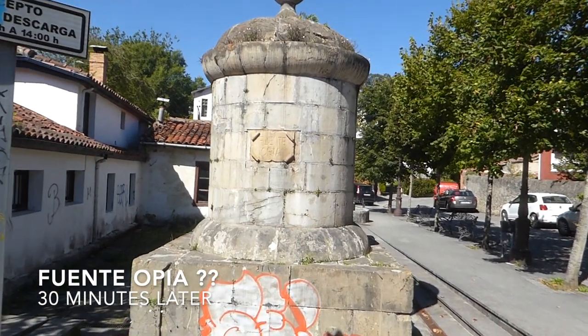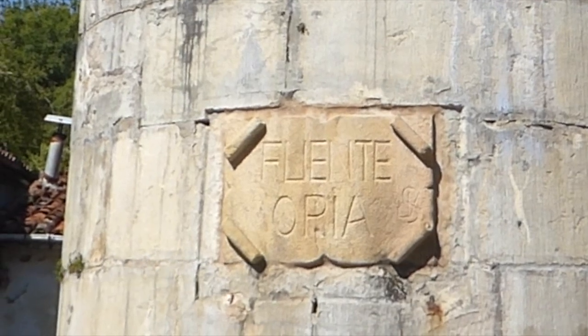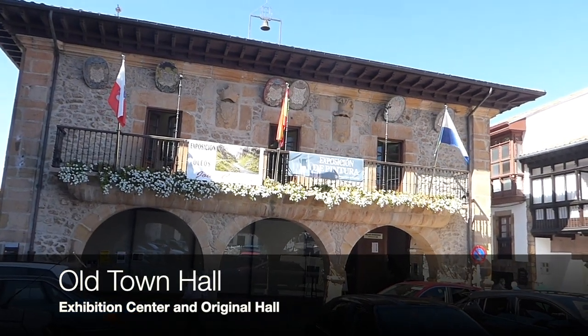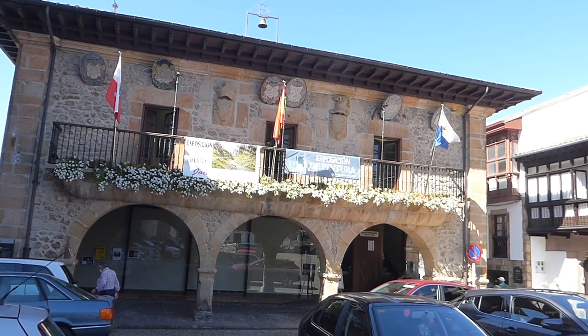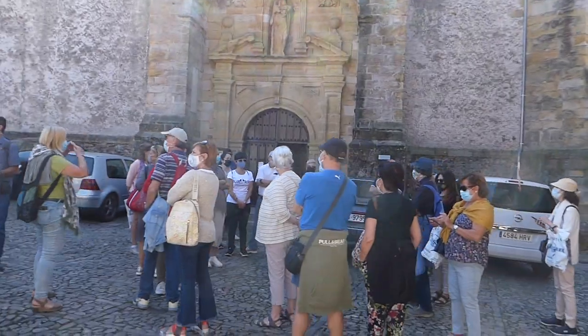Be sure and stop once in a while and just look around. Take those side streets. Be daring. Here's the original town hall, and there's a painting exposition going on. They're open. What do you think? We check it out? Why not? Tourists. That's right. That's what we are.